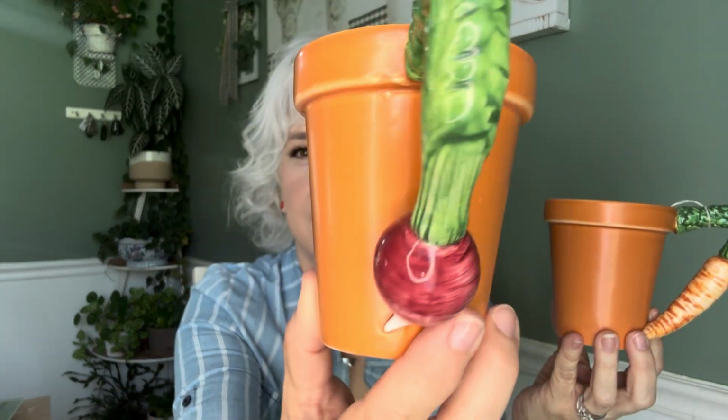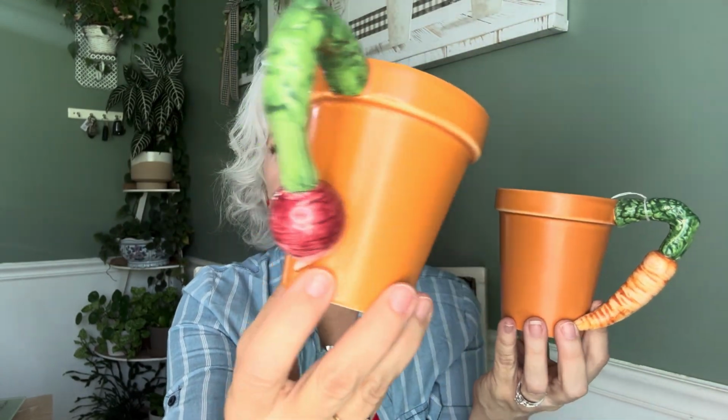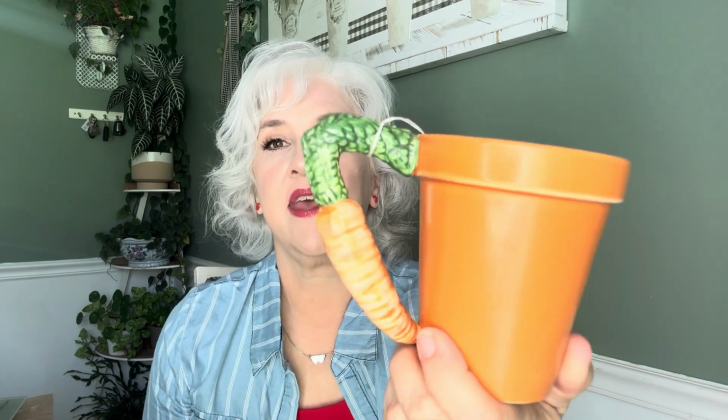I found these mugs and I don't think these are super vintage. It's adorable. They look like little terracotta pots, but they're actually mugs. And look at the handles. This one's like a little turnip or radish. I think that's a turnip. And then a little carrot. And they're just in great condition.